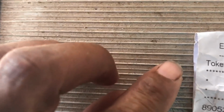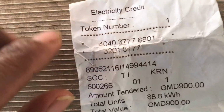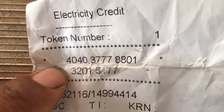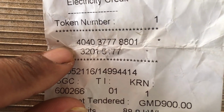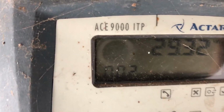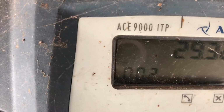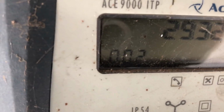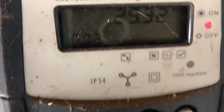What you would do, there's a number right here. It's called a token number. See, it says token number. You take that token number, bring it back to your meter, and here is the meter. I'll hide the meter number, and I'll show you. If you can see that right there, it says 29.32. That's how much I have left. That's kilowatts. All right, 29.32.